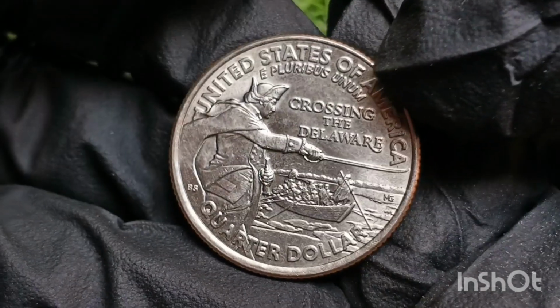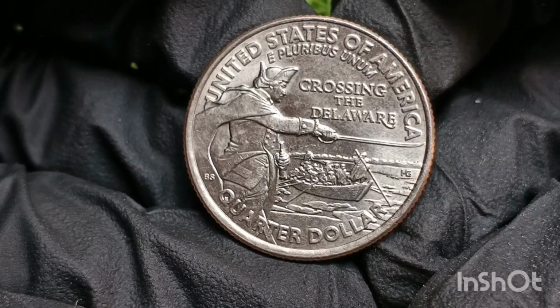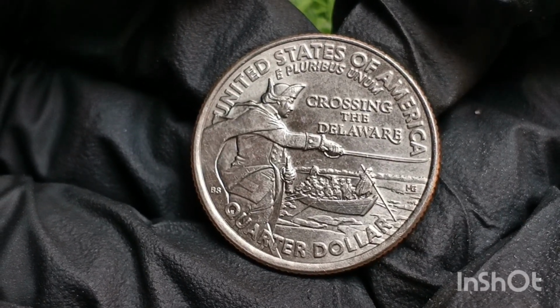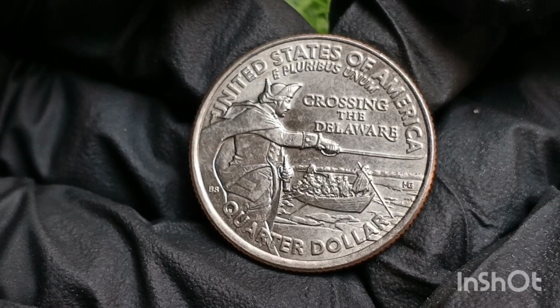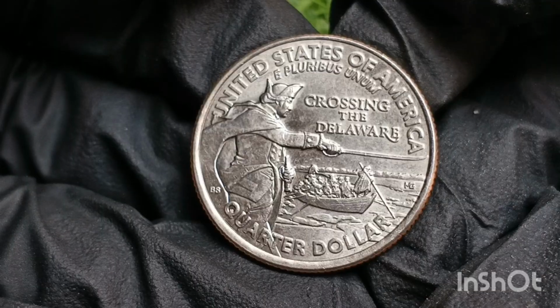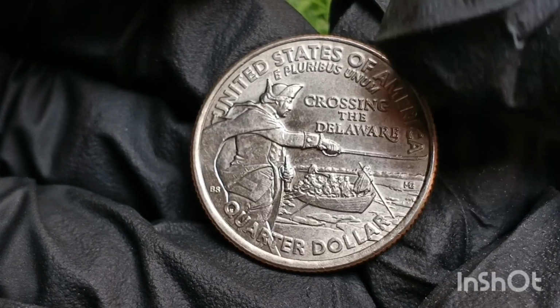fetch $110 or more. Proof coins or silver versions in PR69-70 condition may be valued between $10-50. Look for coins with strong strike, no contact marks, and full details, particularly in Washington's hair and the textures of the boat and river. The 2021 quarters mark both an ending and a beginning.